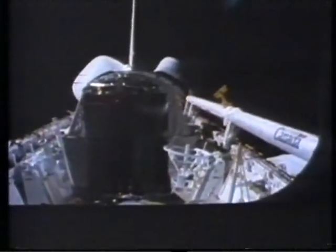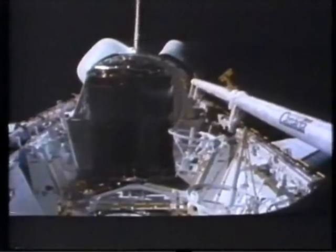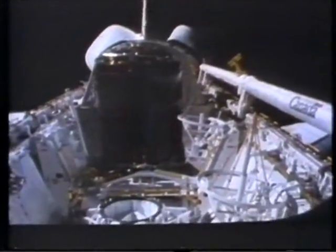The first satellite was secured in the payload bay, but it had not been an easy task. Perhaps Plan B could be improved upon.